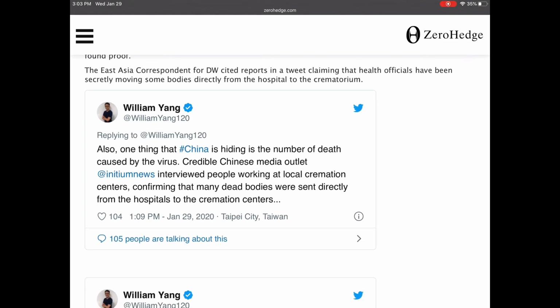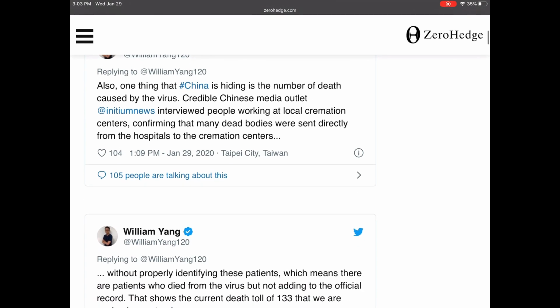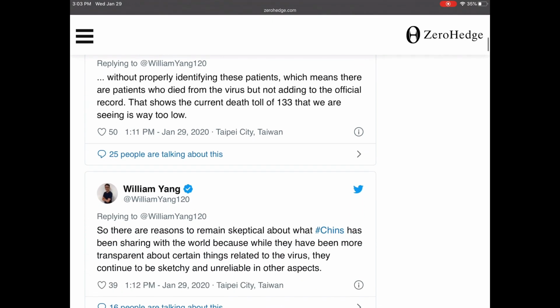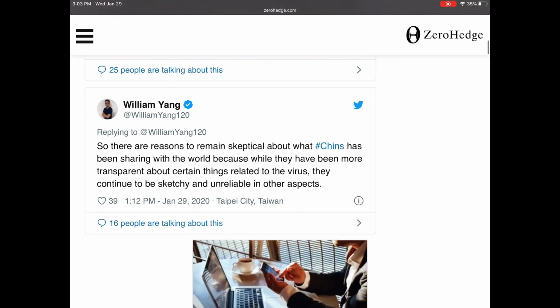The East Asia correspondent for DW cited reports in a tweet claiming that officials have been secretly moving some bodies directly from the hospital to the crematorium. Also, one thing that China is hiding is the number of deaths caused by the virus. Credible Chinese media outlet Initium News interviewed people working at local cremation centers, confirming that many dead bodies were sent directly from the hospitals to the cremation centers without properly identifying these patients, which means there are patients who died from the virus, but not adding to the official record. This shows the current death toll of 133 that we are seeing is way too low.